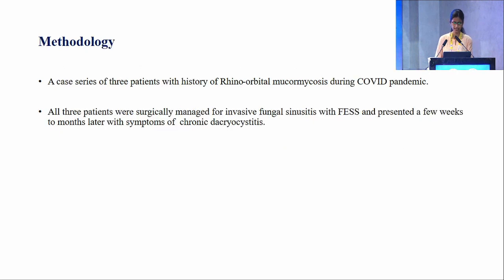Methodology. In this case series, I will be describing 3 patients with history of rhinoorbital mucormycosis. All 3 patients were surgically managed for invasive fungal sinusitis with functional endoscopic sinus surgery and presented a few weeks to months later with symptoms of chronic dacryocystitis.